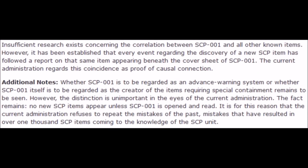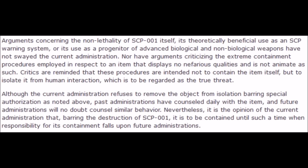It is for this reason that the current administration refuses to repeat the mistakes of the past, mistakes that have resulted in over 1,000 SCP items coming to the knowledge of the SCP unit. Arguments concerning the non-lethality of SCP-001 itself, its theoretically beneficial use as an SCP warning system, or its use as a progenitor of advanced biological and non-biological weapons have not swayed the current administration.